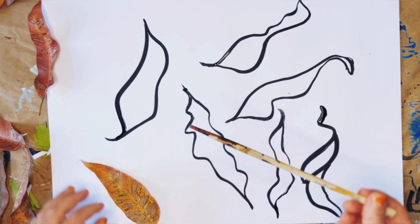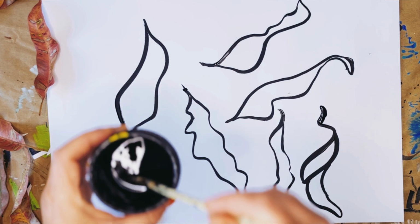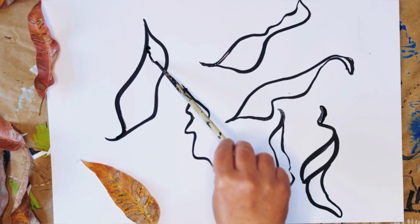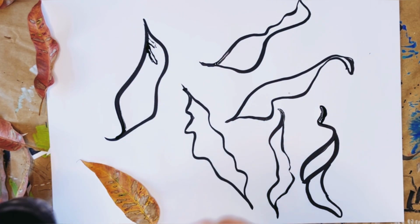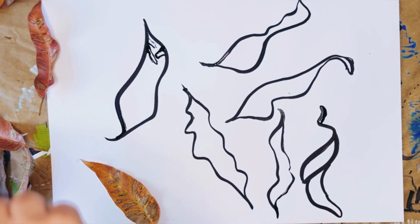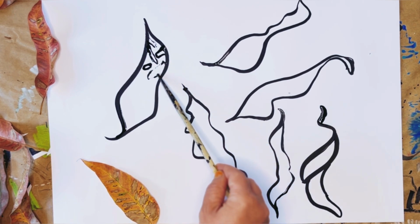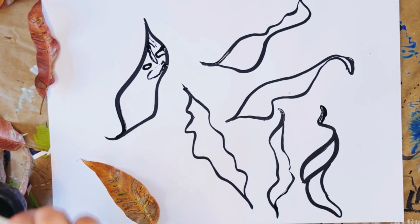Okay, so I've just gone and found an old wooden chopstick, and just for the sake of showing that really you can use anything to make interesting marks and to spark ideas, I'm just going to use this stick, holding it very much at the edge. I'm just going to draw on top of this with some really interesting little marks that I'm finding from the leaf. And you can see that because I'm using this stick, I'm getting some really nice textures.